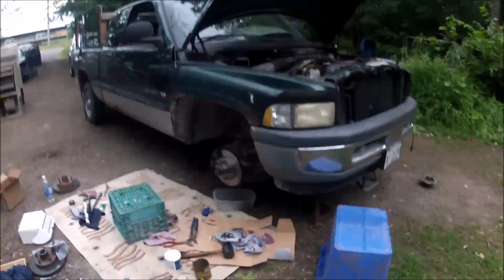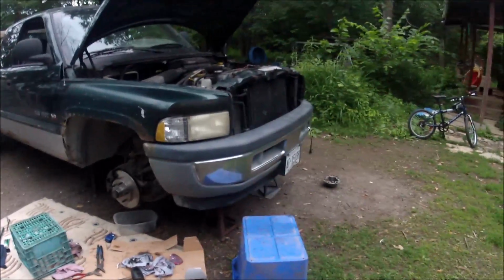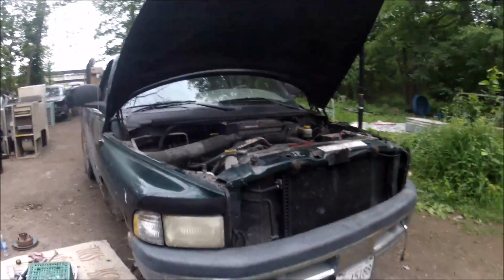All I have to do now is just put the tires on. Oh yeah, and I have to bleed the brake valves too. So bleed the calipers and add some more brake fluid. And then tomorrow, scrap day.